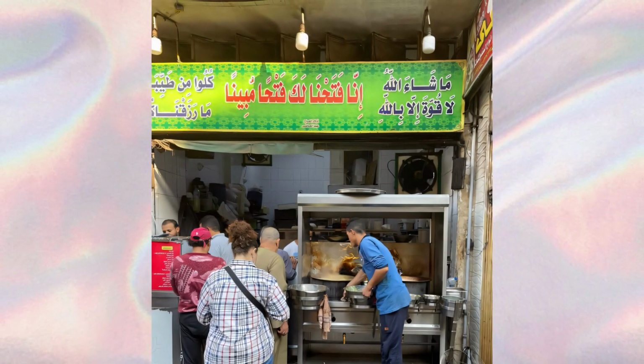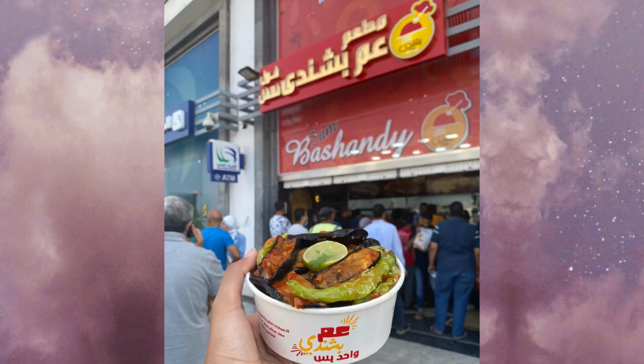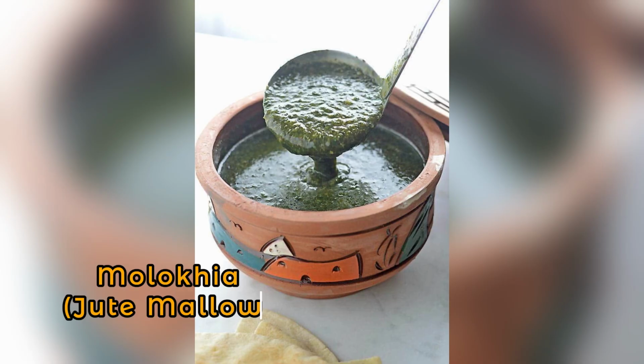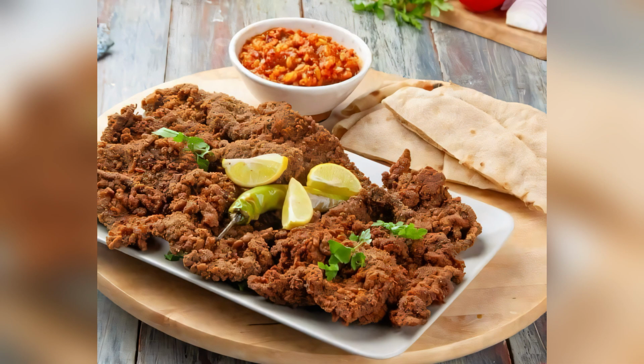Discover the vibrant Imbaba neighborhood in the heart of Cairo and indulge in the flavorful Egyptian street food at Kebdet El Prince. Experience the quintessential Cairene sensory overload while dining at this bustling joint. Start with the basics: malokia, jute mallow, kebda, liver, and sogo, sausage.